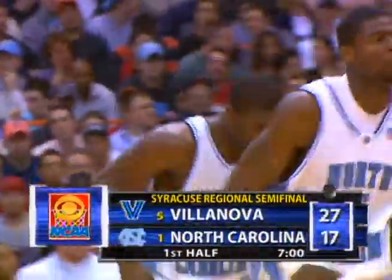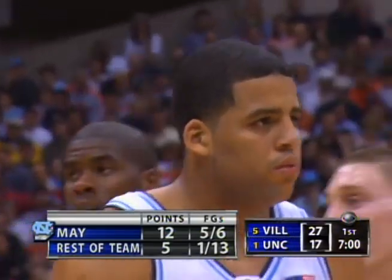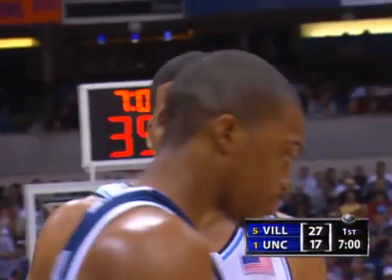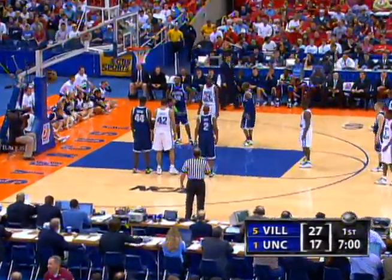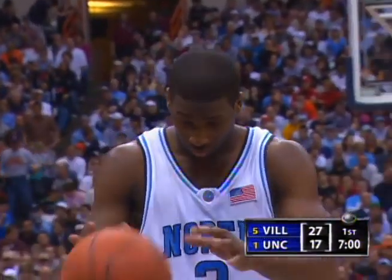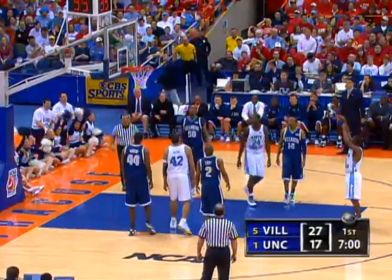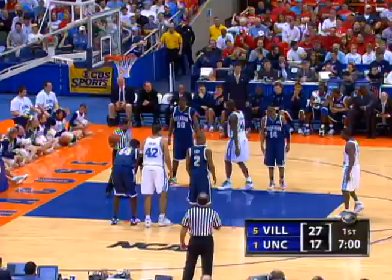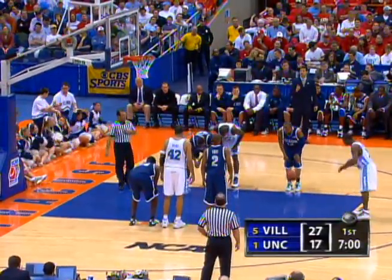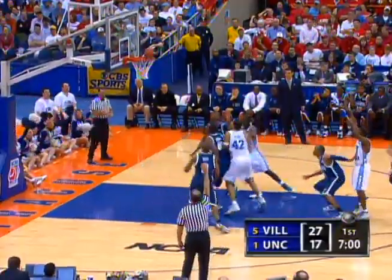Time called. 7 minutes to go, first half. They can't hit it tonight. Sean May with 5 of 6 and 12 points, and the rest of the Carolina Tar Heels 1 of 13. Now, Roy wasn't happy with the way they played in the ACC. Didn't pass the ball well, really struggled, but had a couple of good days of practice. Only 19 assists in the 2 ACC tourney games. They averaged that a game. So that's their basketball. They've got to find their stride right now. And usually the stride is Felton creating and getting it in tight.